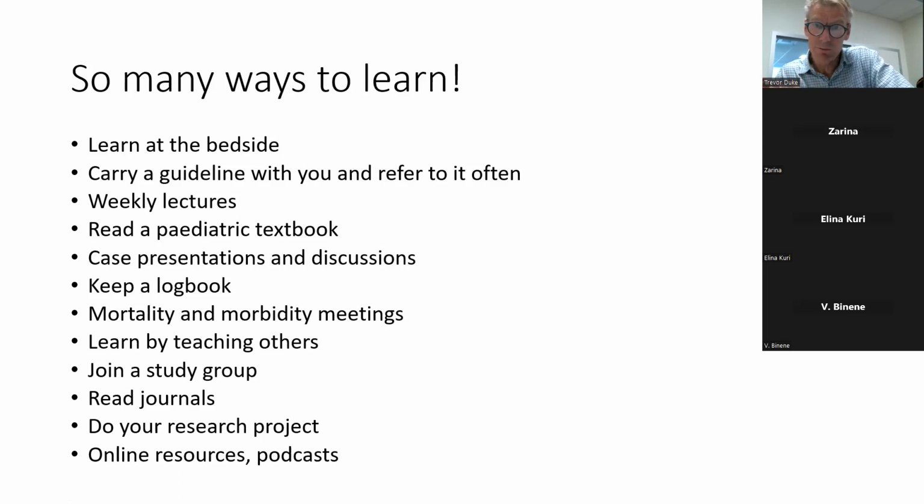It takes a bit of discipline, but I think you'll find it very valuable to be able to look back on your logbook and see what cases you've managed, what diseases you've looked after, what procedures you've done, and what courses you've attended, etc. You can be involved in mortality and morbidity meetings. That's a good way to learn.